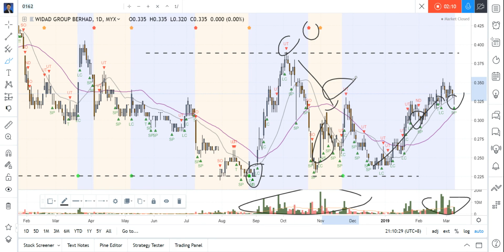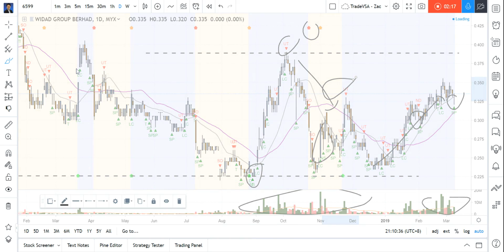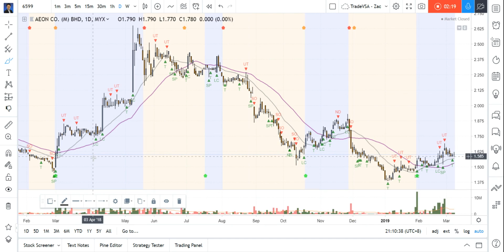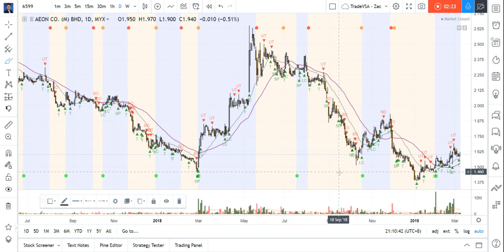Well, next pick, I'm coming in. The next one is Aeon. I think this is from Oscar. Again, Aeon is slightly not ready yet. This is a trade that, at this particular moment, I will try to avoid first.